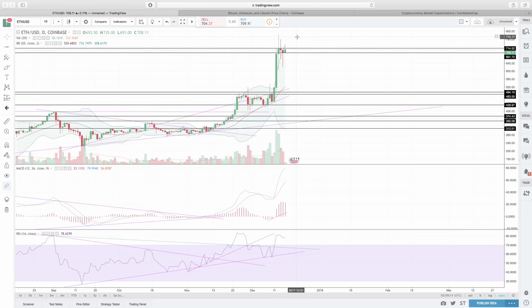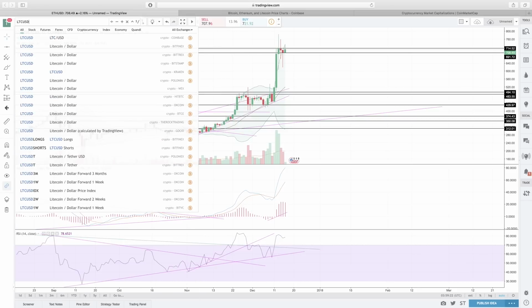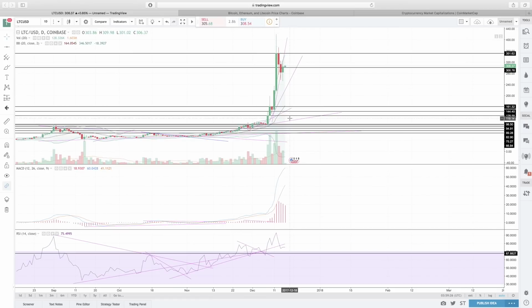We can probably see Ethereum go back towards its all-time highs pretty soon here. It may take a week or two, but it's honestly not looking too bad. So unless there's some kind of fear or drama that enters the market, I'm not really that worried about Ethereum right now. And let's go and see what's happening with Litecoin now.